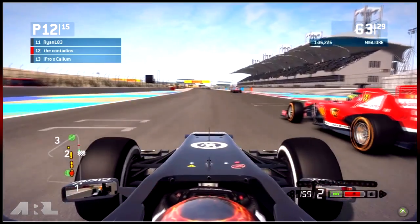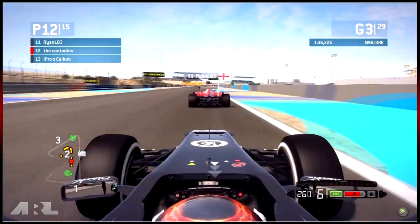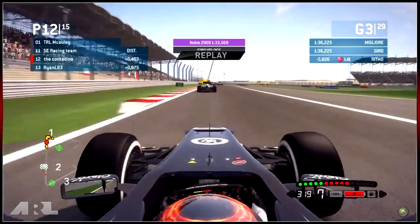Overtakes galore, as you said, Matthew, all over the place in the bottom end of the field. Of course, the points only go down to 10th. These guys are fighting for best of the rest. It's incredible fighting, and only on lap 3. Here are some replays.